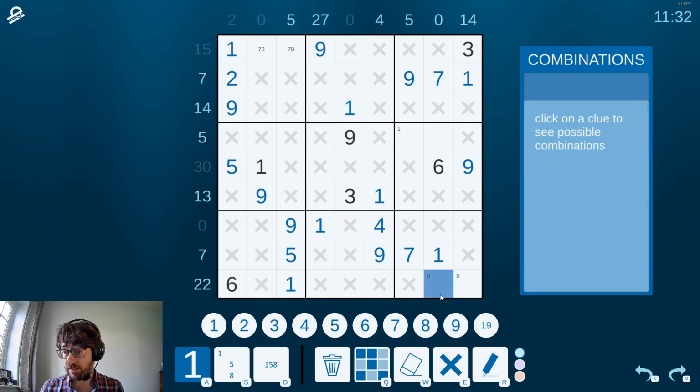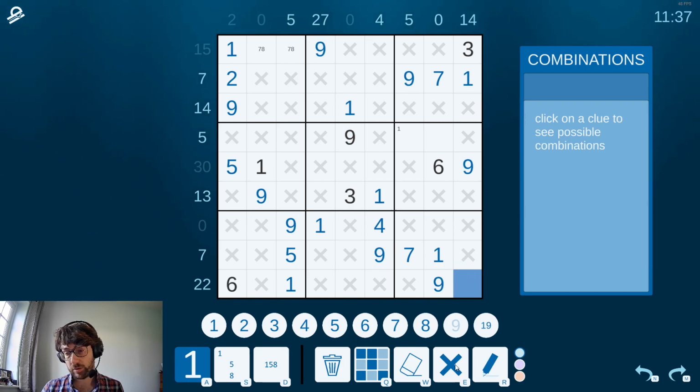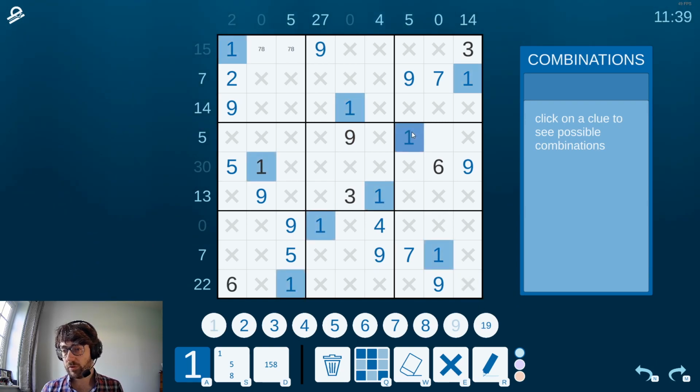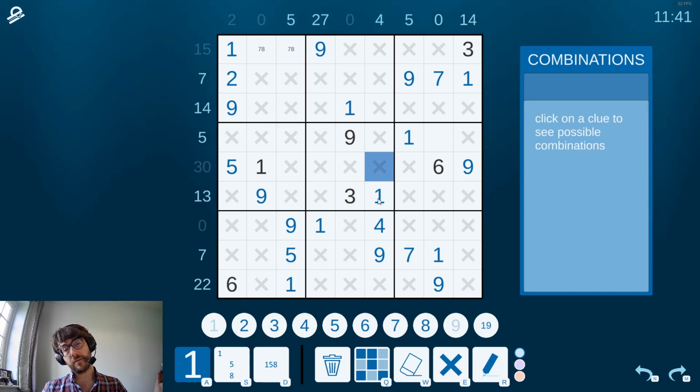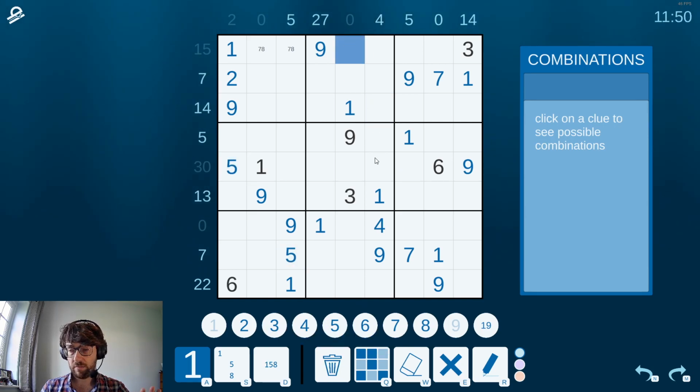This is a 0 clue. I was about to say this isn't a 0 clue, but it is a 0 clue. So that must be the 9 to complete that box. And then therefore there is only 1 space left for 1. So I've done all the 1s and 9s. So that's almost always the way. In Sandwich Sudokus, you get 1s and 9s done first. And what that means is I can just clear out the crosses because they're not interesting to me.